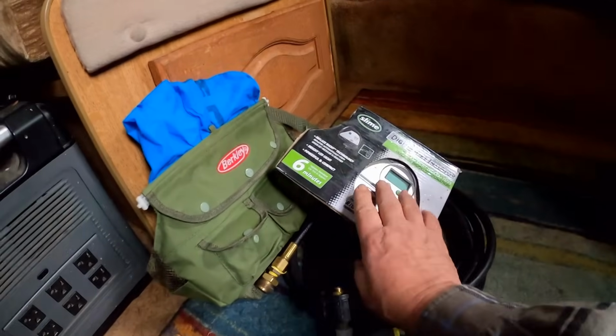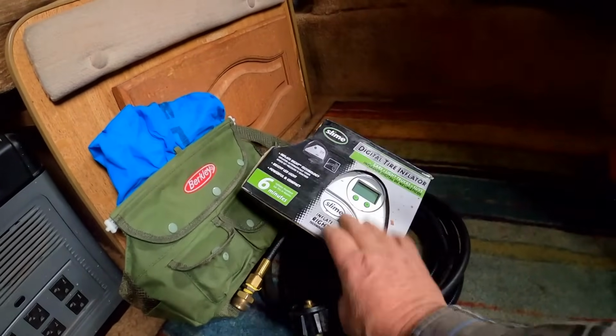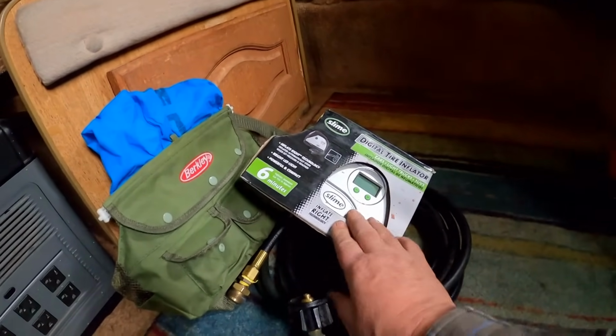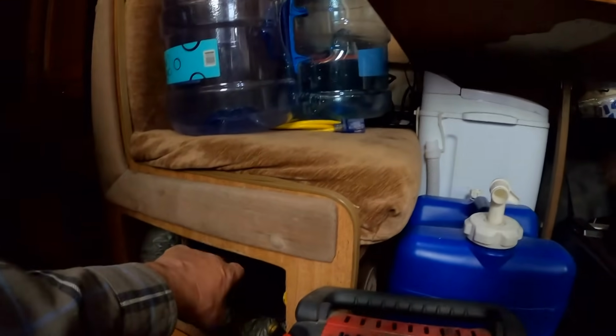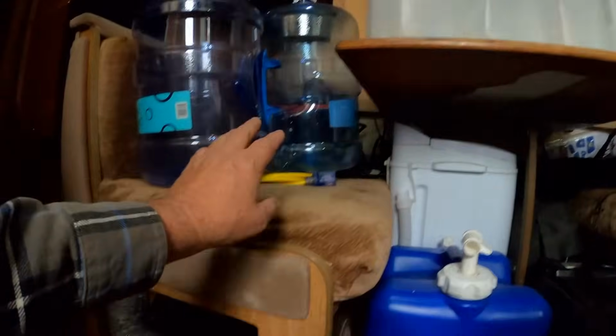Wouldn't you know it, that's the way it happens. No sooner did I buy that other one than this first one I own turned up. And that's okay. I was digging this out of here. One can just live in the coachman all the time, and one can just live in the van all the time, and that's fine, to have one in each vehicle.